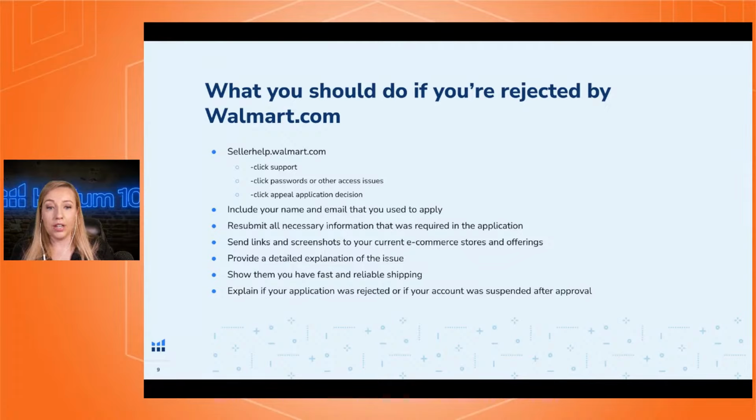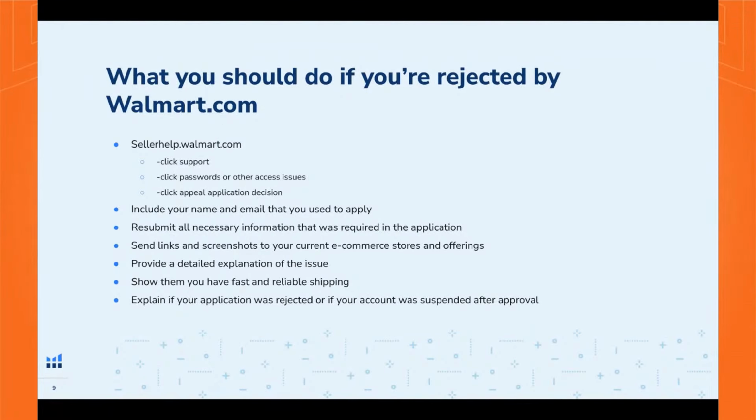You want to include your name and the email that you used to apply. You want to resubmit all the necessary information that was required in the application. So everything that you can possibly think of that would be necessary, I would recommend you resubmit that. Send links and screenshots to your current e-commerce stores and offerings. Provide a detailed explanation of the issue that got you rejected. Maybe you had a wrong form on there. You need to highlight that. Okay, I accidentally uploaded the wrong form onto my application, or maybe I didn't send the right links or something like that. You need to provide a detailed explanation of the issue. And then also you need to, again, show them that you've got fast and reliable shipping. That's really important for them.